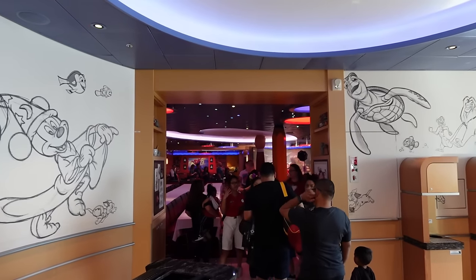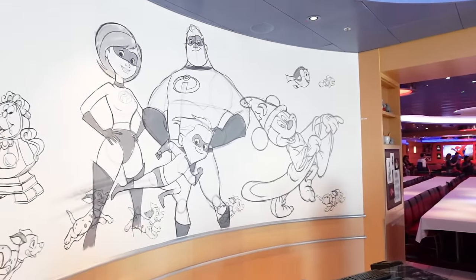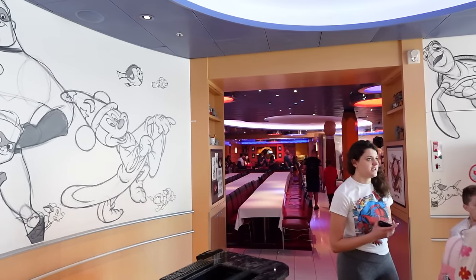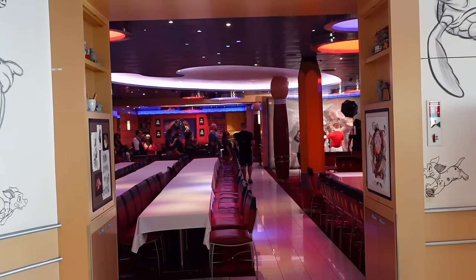So this is Animator's Palette down here. They're actually doing a meet and greet with groups down here at the moment. There he is, just over there. This looks nice. I'm looking forward to dining in here. It's like big long tables in this one. There's Groot. You can just see him over there in the distance. Hi, I'm Groot.